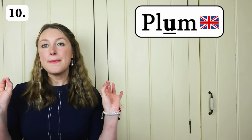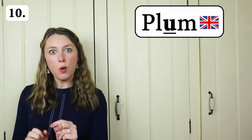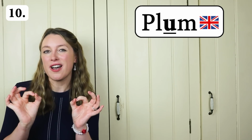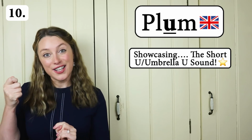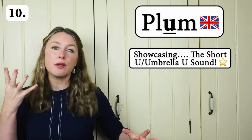Number 10, the last one, plum. Plum. Compared to sleep, this is a quick word, and you know why that is? It's because we have another staccato note inside the word with the short U. I call this the umbrella U because the first letter in that word is the exact sound that we want.